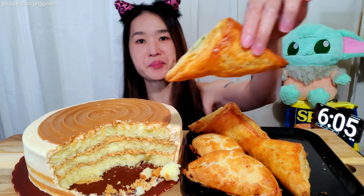Okay, let's try this. This is the spinach and feta cheese empanada. Oh, the crust is really flaky. I don't think you can see it, but the spinach and feta cheese, it's good. Cheese is really creamy. This is good. It's very airy and light.